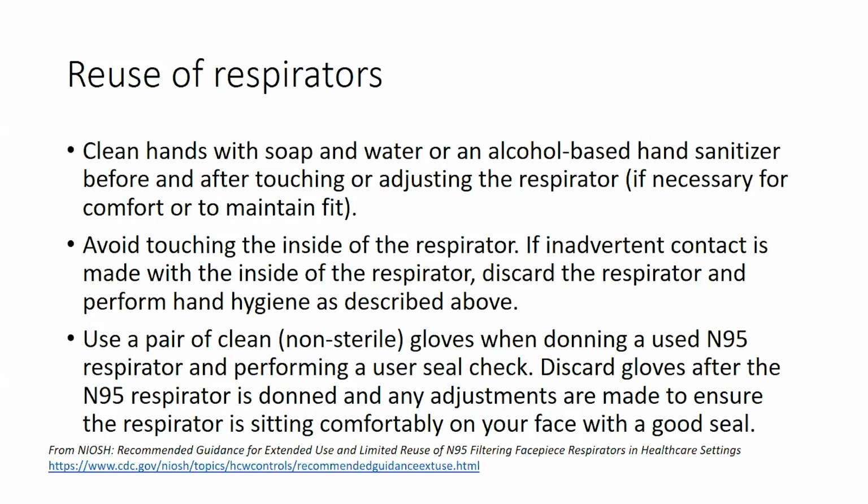And then when you're donning a used N95 respirator, use a pair of clean gloves. When you do the seal check, you have to put your hand over the respirator and hold it against your face and blow out to see if any air escapes. So you'd want to wear a glove to do that if the respirator may be contaminated. And then you don't want to use that same glove in treating the patient. So you'd need to discard that glove, perform hand hygiene, put on new gloves, and then provide care.